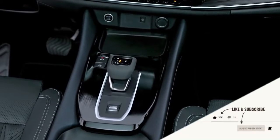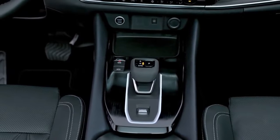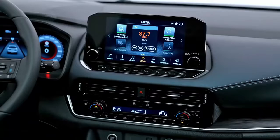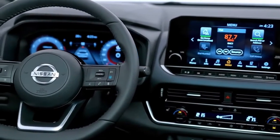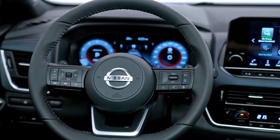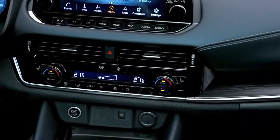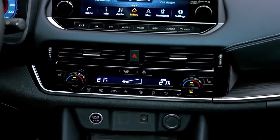The interior design has been subject to equally substantial revisions. A new freestanding 9-inch high-definition touchscreen replaces the outgoing car's 7-inch unit. Behind the steering sits a 12.3-inch digital instrument cluster, while a 10.8-inch head-up display is said to be the largest in its segment. Google Assistant and Amazon Alexa bring voice control functionality and the Nissan Connect smartphone app.